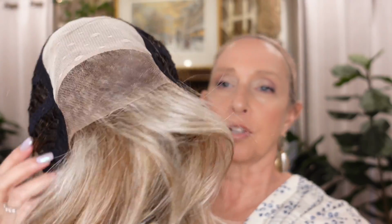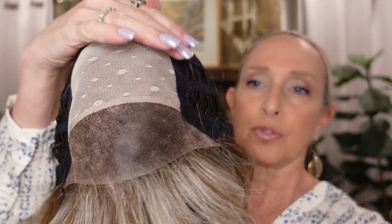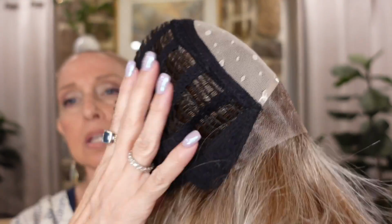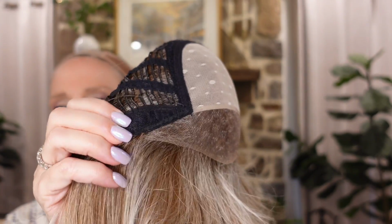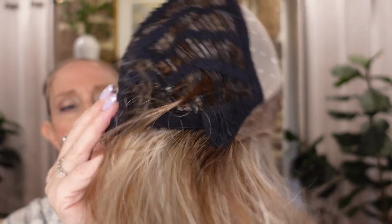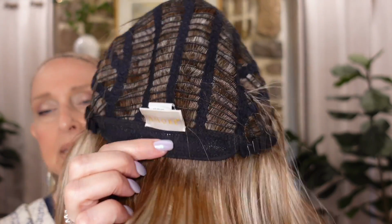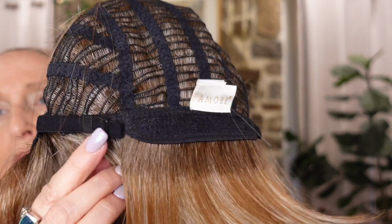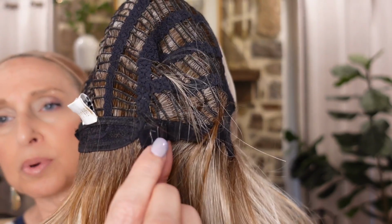Okay, so let's take a look at the cap. Here we go. You have your extended lace front from ear tab to ear tab. Your full mono top. It's open wefted. You have a lace type material here with your metal stays in there. I think they're metal. It's hard for me to tell. Extended nape with also that lace material, and you have your bra strap closures. And they are out all the way.